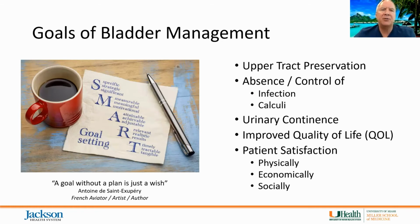So our typical goals of bladder management are going to be to preserve the upper tracts, that is the ureters and the kidneys. We want to prevent infection and the development of calculi or stones either in the bladder or the ureter or the kidneys. We want to maintain urinary continence, and all of this is going to contribute to quality of life and patient satisfaction. So these are the goals that I want you to continue to be thinking about as we progress through this talk.